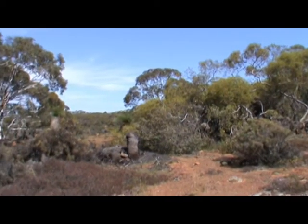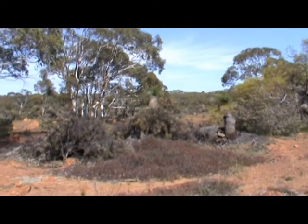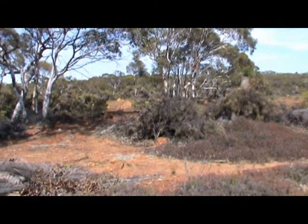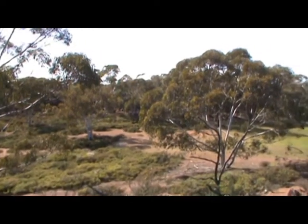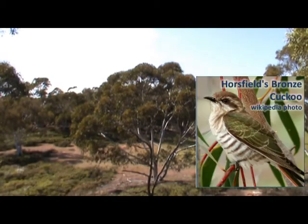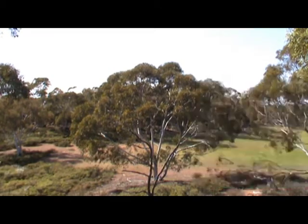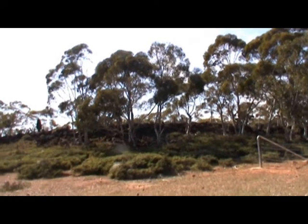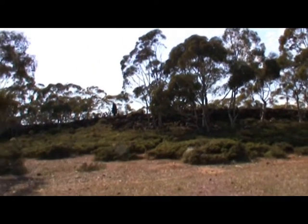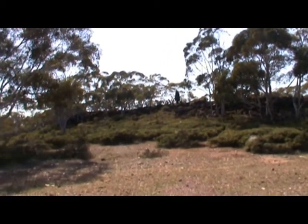On the edge of the breakaway we've got some wandoo, and on the outer dead uppermost branches of the wandoo, there's a Horsfield's bronze cuckoo calling. Very, very distinct call. Once you hear it, it's hard to forget. These are birds that have migrated from the north and sometimes inland areas, arriving here in September and leaving in March. This bird is sitting high and broadcasting its call, presumably a male calling for females in many different directions. It's a distinctive call that travels for a long distance across these hilltops.